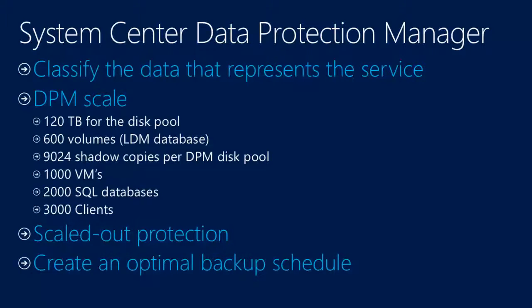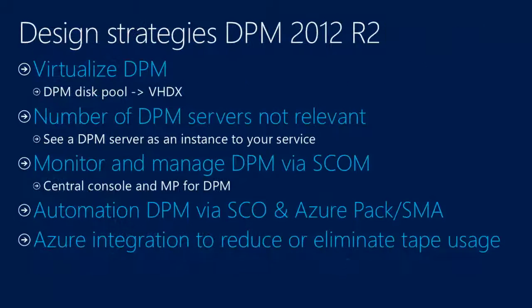With the great possibilities of creating large Hyper-V clusters using the great technologies in Windows Server 2012 R2, DPM can also protect those large clusters. I won't spoil the moment because Shivam has a cool demo of this. He will show that in a few moments from here. And with the classification and the knowledge of the scale of DPM, you can start to design your recovery plans. And that will give you the possibility to create the optimal backup schedule. So with that in mind, let's look at some key design strategies for DPM.